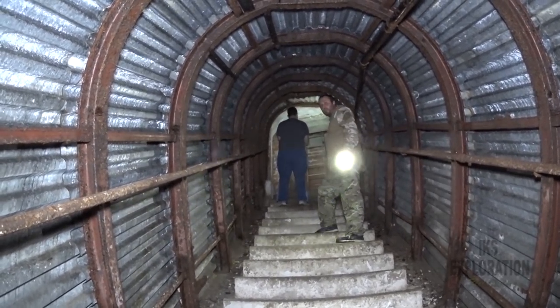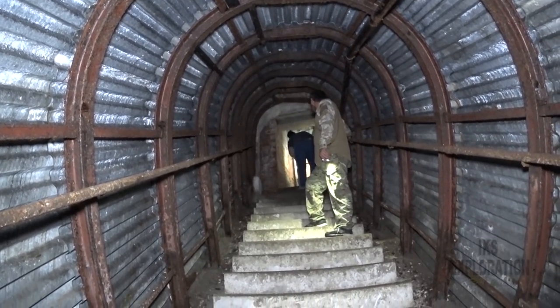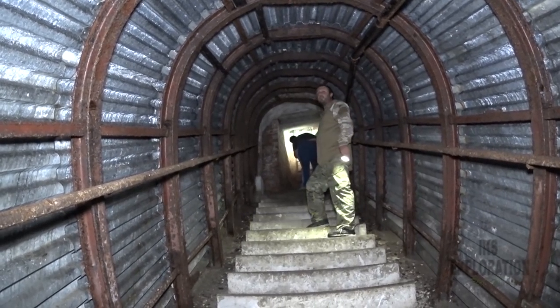At least we know you can get out if we do get sealed in. It's got a paving slab on top of it. Is it? Since I was cold.